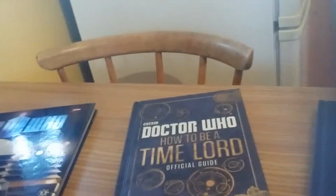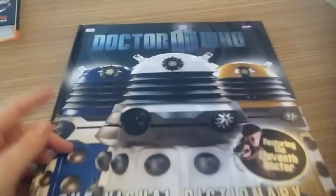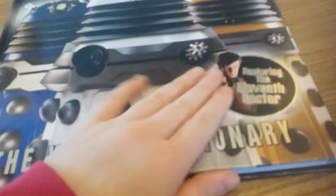I've got this, which is, if we just move all the other books out of the way, thank you so much. This is the Doctor Who Visual Dictionary, and it's DK, Dorling Kindersley book. It's featuring the 11th Doctor.